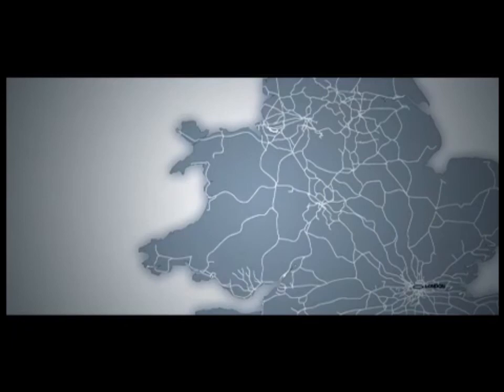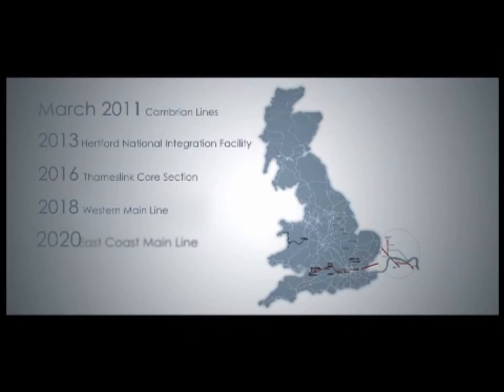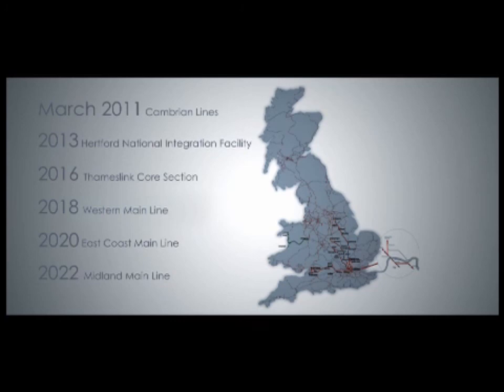It was successfully brought into operation in March 2011 on the Cambrian lines between Shrewsbury and Aberystwyth and from Machynlleth to Pwllheli. Network Rail and its industry partners have a long-term plan for Britain's railway. ERTMS is a major feature, and by the early 2020s, several major main lines connecting some of our biggest towns and cities will benefit from this unique, cutting-edge technology.